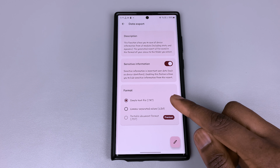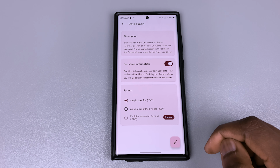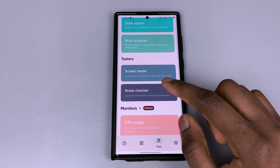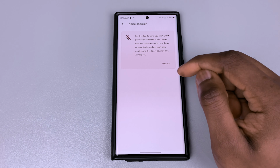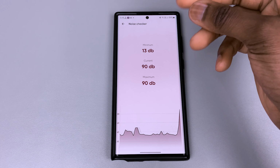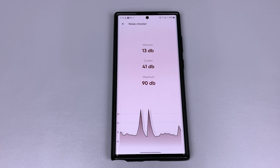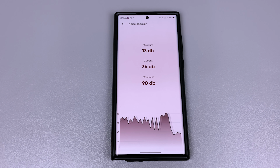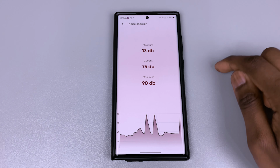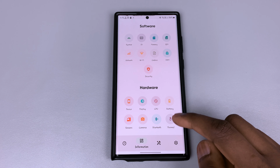If you went into the other section of it, it will show you how to export this data in the form of a simple text file or a CSV, which is in an Excel format. Now, if you wanted to get it in PDF, you would have to pay premium, but you don't necessarily need it in PDF. So this would be the top 5 or the top 6 apps for the month of April.